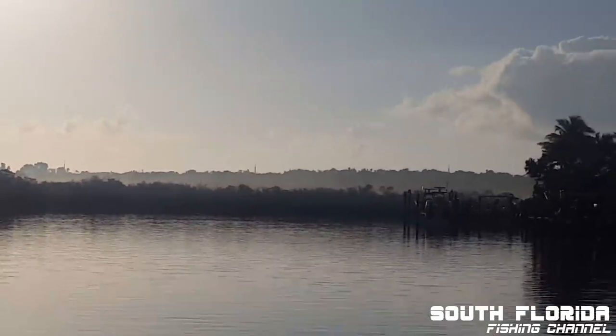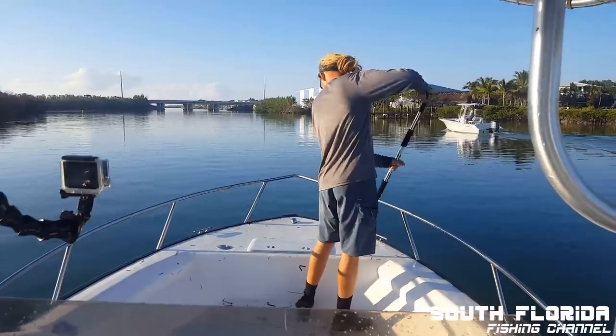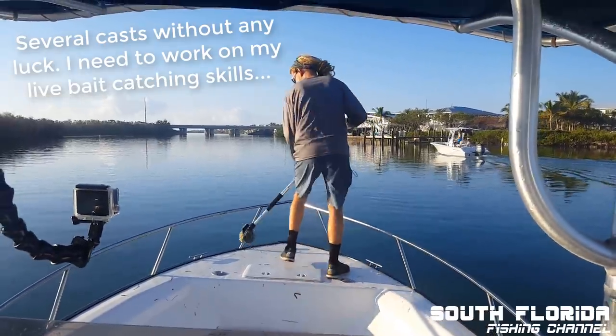Oh, that's one sight. The fog over there in the trees just looks awesome. What a helpful little helper.